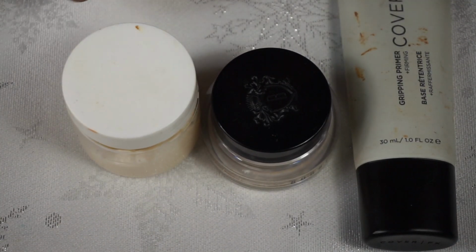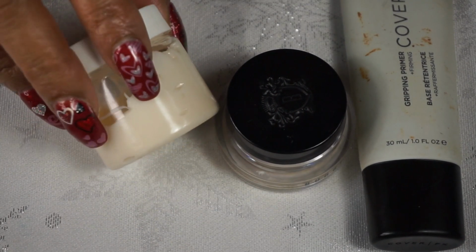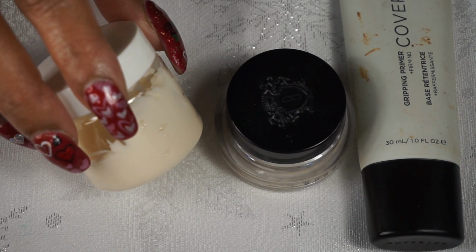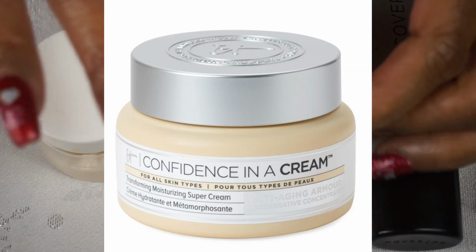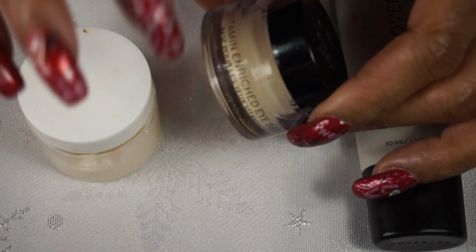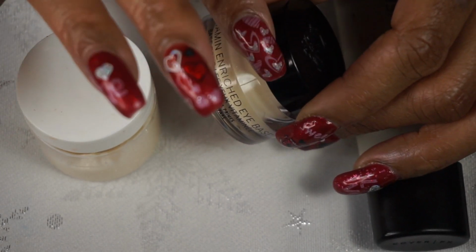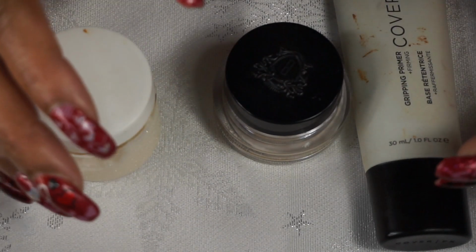For moisturizer, eye cream, and primer, this is the It Cosmetics Confidence in a Cream. I put it in here because every time I buy them, the lid cracks. The component looks kind of like this, but bigger. And it's glass, and then the top is a really, really thin plastic. And if you turn it too hard, it'll crack.